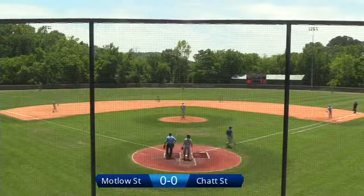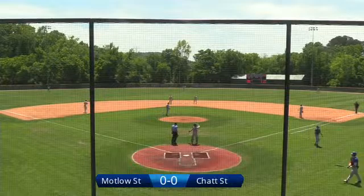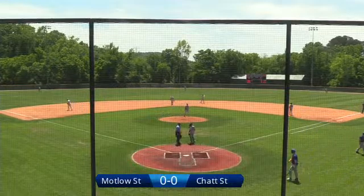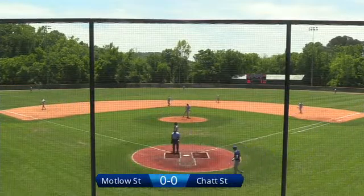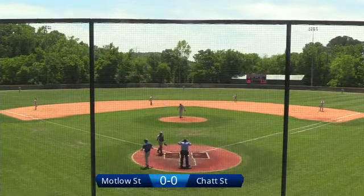And the 1-0, I don't even know how to say on that one. Got jammed on a fastball, and the pitcher makes an outstanding catch. It's behind his back. Quick 2 outs for the Chat State Tigers.